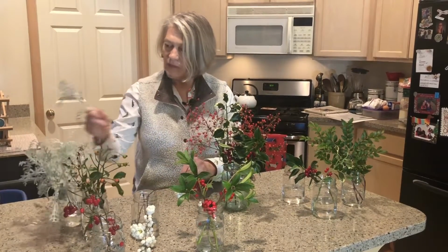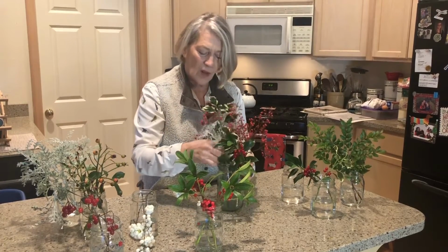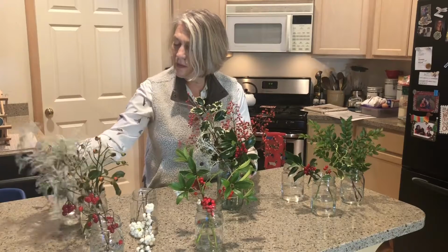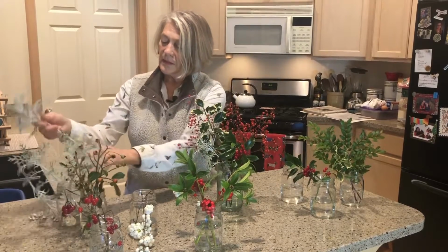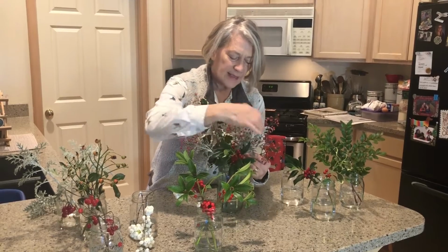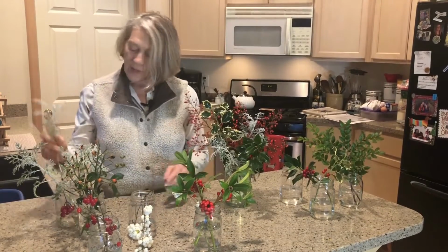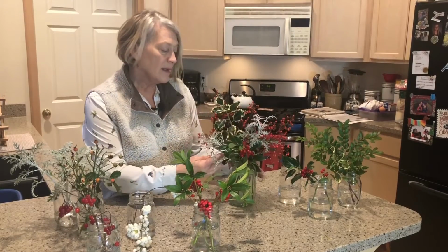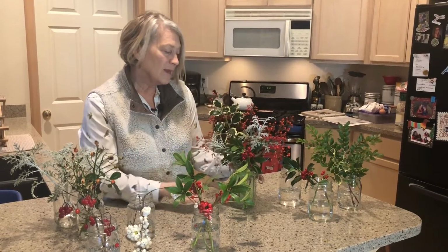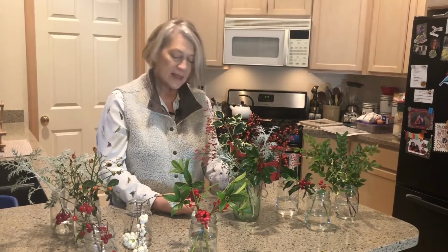And then I found some of this beautiful dusty miller that was still looking good from the fall container plant that I had. And I'm going to put that in. That'll be a nice little grayish white accent in with the flowers. This is a great one to keep over winter if you can, because it just adds a little bit of texture and color into your landscaping.